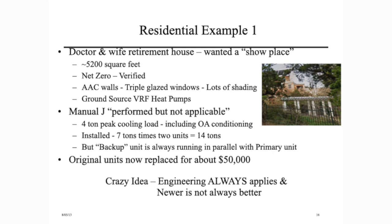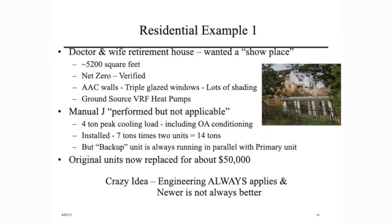So here's why I'm saying that. This is my first residential example. This is a doctor and his wife's retirement house. They wanted a showplace. They had money to spend to make their house what they wanted it to be. They wanted net zero. They wanted the latest, the greatest, and so on.